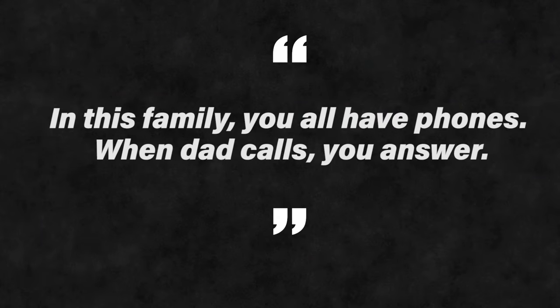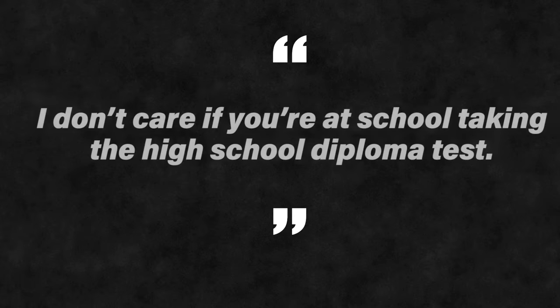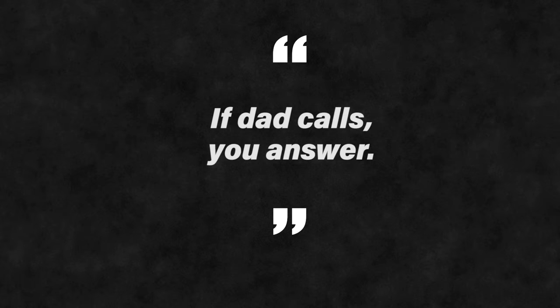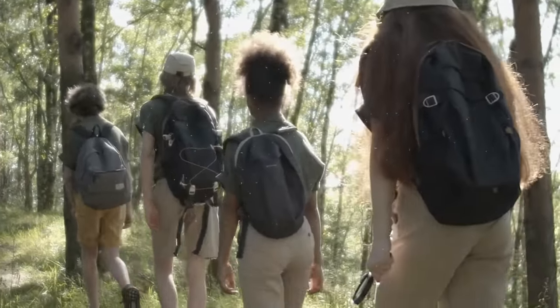He later told a courtroom, "In this family, you all have phones. When dad calls, you answer. I don't care if you're at church and the holy pastor is preaching. I don't care if you're at school, taking the high school diploma test. If dad calls, you answer." Cece usually checked in with them every 3 hours when she was out, but now there was total radio silence.